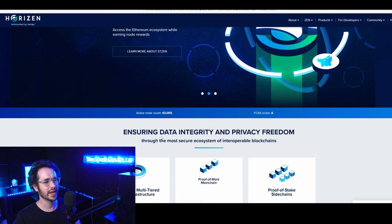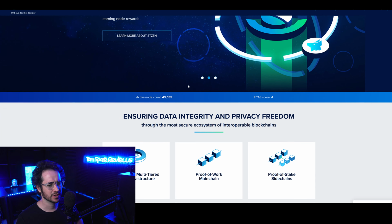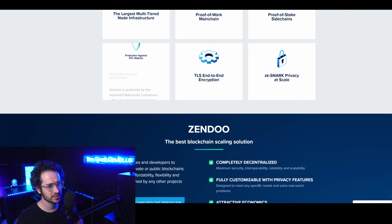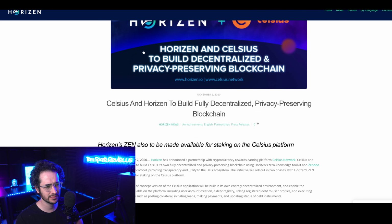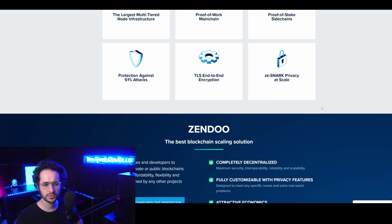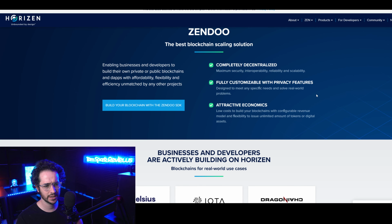Next up on the list, we have a cryptocurrency called Horizen, or ZEN. Now this one is interesting. I'm not really sure what to make of it in some ways. It does have some interesting partnerships, like with Celsius, which is like a lending platform. It's also supposed to be a private, decentralized, anonymous way to send money around. I guess it's similar to Bitcoin, except the addresses and stuff like that are hidden, but you can still see the amounts going around. You just don't know who they're going to, which is interesting.